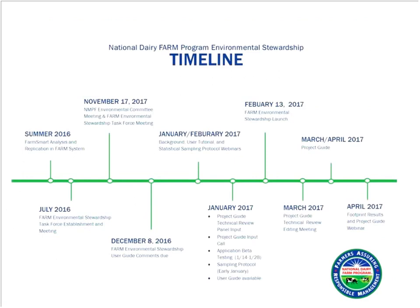So I have here our timeline for the Farm Program's Environmental Stewardship launch. It started this summer with a group of people who were National Milk members who have been working on and have either used or been highly involved with the creation and rollout of FarmSmart, and we really looked at how to bring Farm Environmental Stewardship into the farm program in the most seamless way. That's now going to culminate here in about 2 weeks with the Farm Environmental Stewardship launch on February 13th.